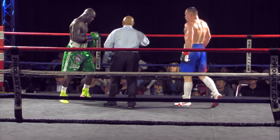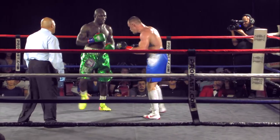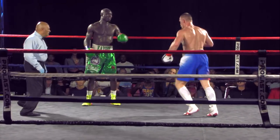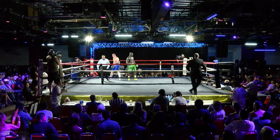It's a very good round for both these fighters. He's a pugilist. Exchanging with each other. Who you got this round? I can't even say, man. This is definitely a pretty even round.